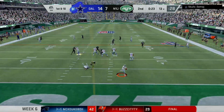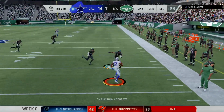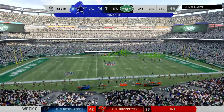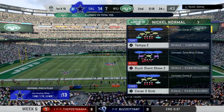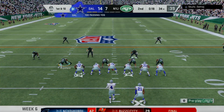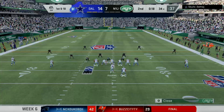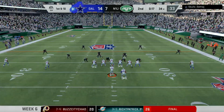They go play action here on first down. Oh, he's got a man wide open, complete. Now the Cowboys going to burn the first of their timeouts as the clock will stop with 18 seconds to go in the first half. Prescott going to come up 1st and 10. And he's 8 for 8 now, throwing the ball to start the game.